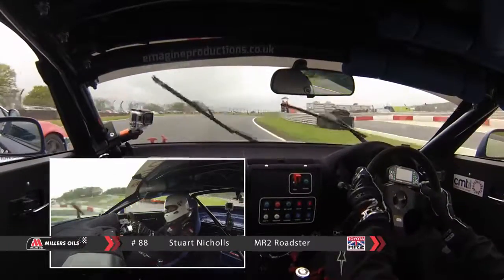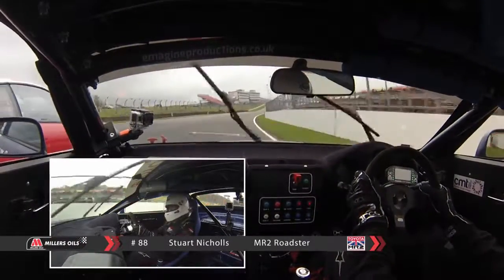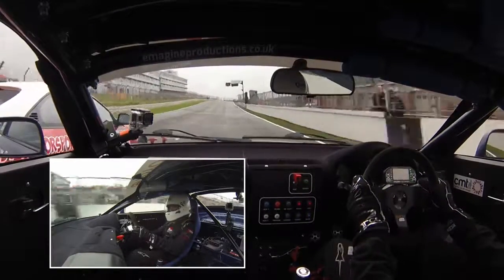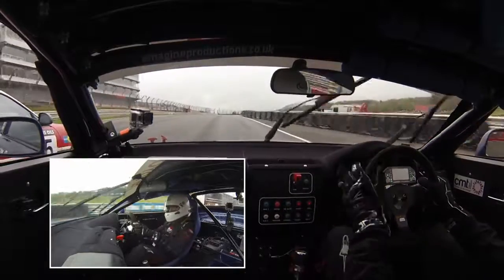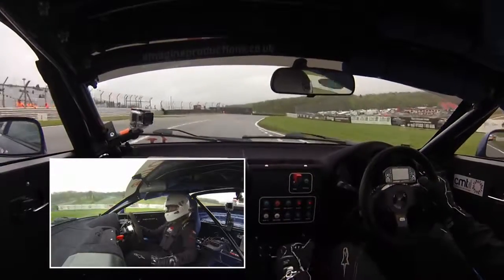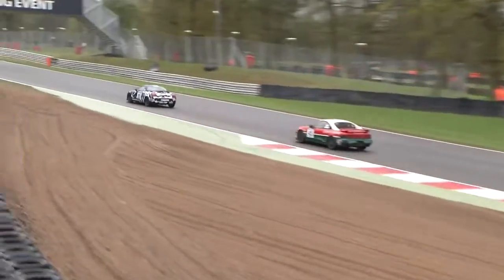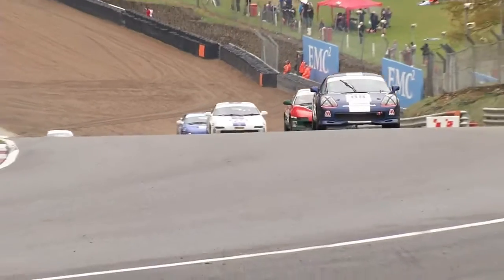Nichols is getting alongside now. Wells is moving across to try and defend, but Nichols is already partly alongside and has the inside line as well for Paddock Hill Bend now at the start of another lap. And I think he might have done it. Has Nichols gone through? Yes, he has. So at the start of lap 9 of the race, Stuart Nichols goes through to take the lead.